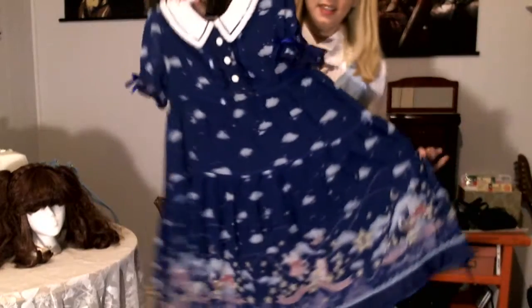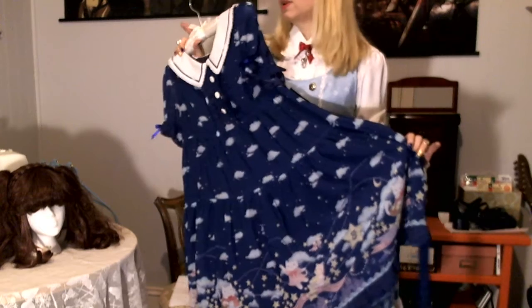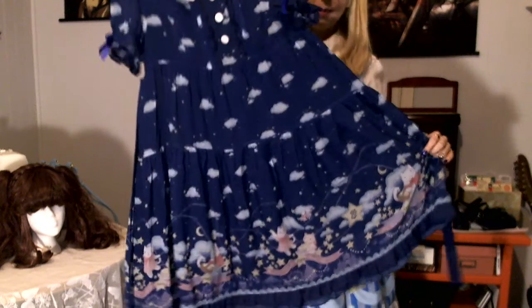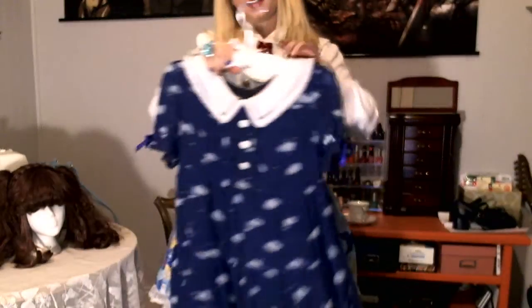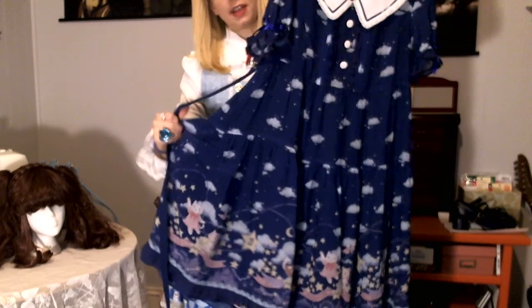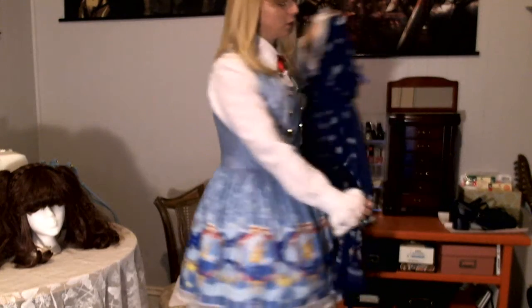This is the, what number are we on? Fourth dress I bought. Star Emissary in Dreamland. It's cats and stars and it's navy. I love this dress. I think I am definitely a person that loves navy colorways. I can wear my navy shoes with it.